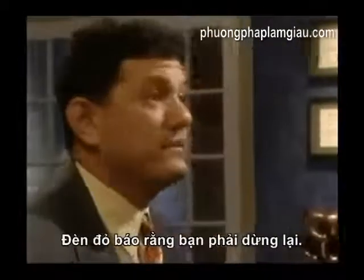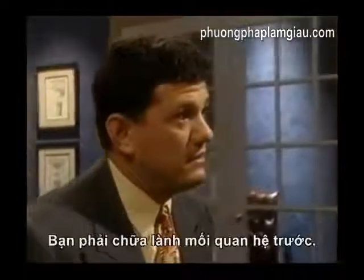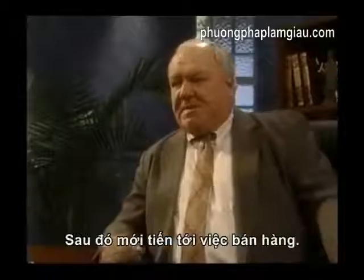Red signals alert you to stop. You are now facing nearly insurmountable barriers, and you need to repair the relationship first before you can move on with the sale.